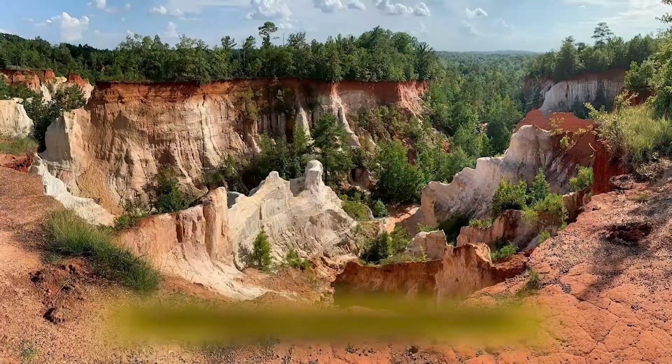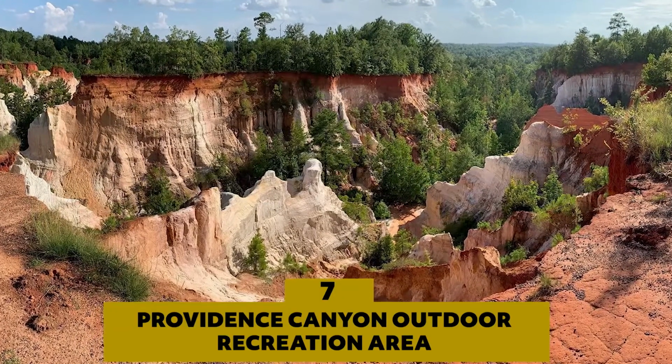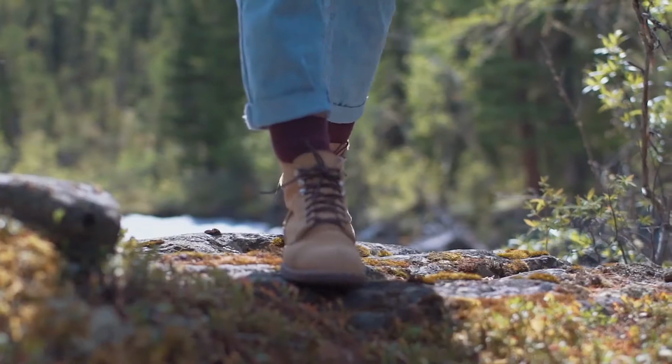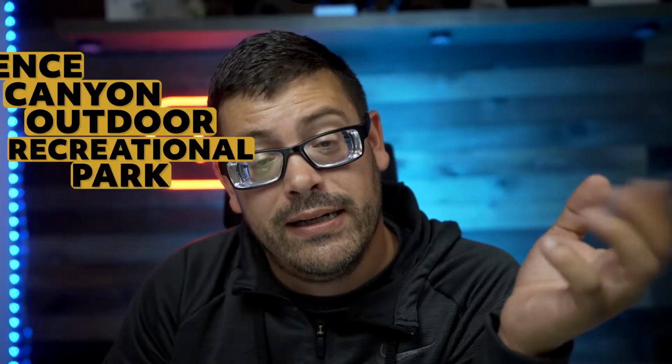And number 7 on the list is the Providence Canyon Outdoor Recreational Area in Lumpkin, Georgia, which most people call Little Grand Canyon. And it really does look like Little Grand Canyon. This is an absolutely gorgeous national or state park that is perfect for people who want to hike. They do have different hiking trails with different difficulties, and they are anywhere from 2 to 10 miles long. So if you are into hiking and just enjoying nature, walking through rough terrain, then the Little Grand Canyon or Providence Canyon Outdoor Recreational Park is exactly what you should take a look at. So check out the Little Grand Canyon of Georgia if you have a chance.